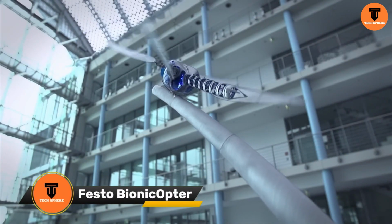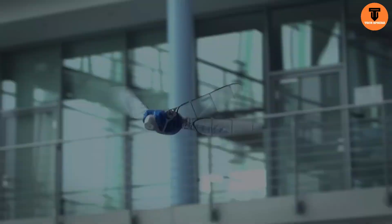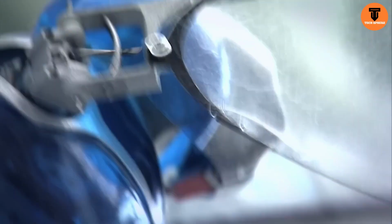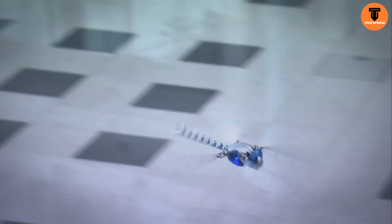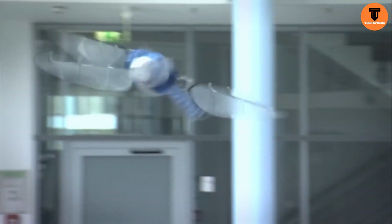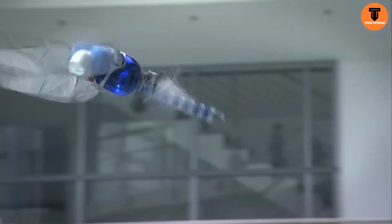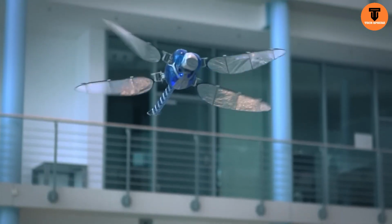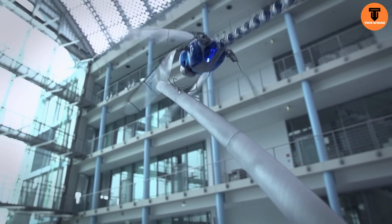Festo Opter, an engineering masterpiece that takes flight straight from the pages of nature. Inspired by the dragonfly, this ultra-light robotic insect defies the limits of motion with precision, elegance, and pure science fiction vibes brought to life. Weighing only 175 grams, it's incredibly light, yet strong enough to mimic real dragonfly movements. It can fly forward, backward, sideways, hover in place, and even glide, all thanks to its 13 degrees of freedom that let each wing move independently.